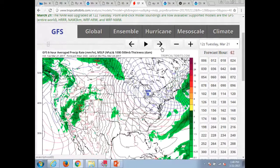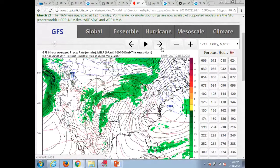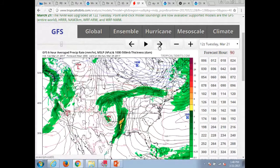But then high pressure builds in for the weekend, and that's going to be giving us generally clear skies as we head through the day on Thursday. And then Friday, we start to have a little bit more of an approach of some precipitation. Light stuff could be close to that rain-snow line in spots. We could see a few flurries mix in.